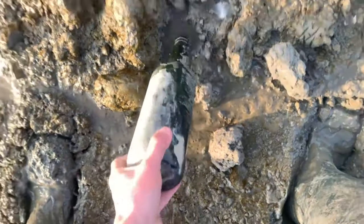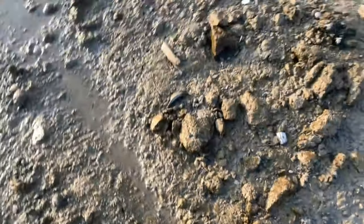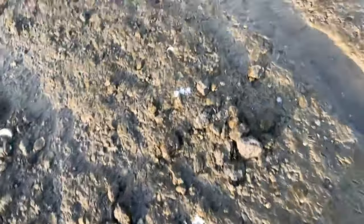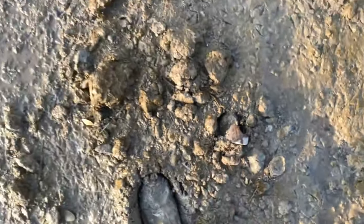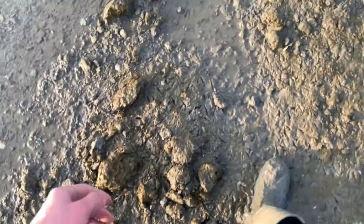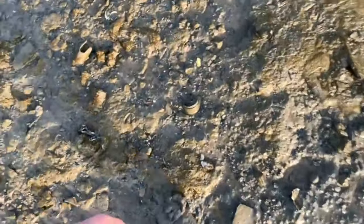It's not too terribly old. Beer, wine bottle, I don't know, probably beer. Nice green though, I'll leave it. Not really interested in that anymore. What's this? Broken bottle. No need for a broken bottle. Oh crap, this mud's deep. Oh, what's this down here then?